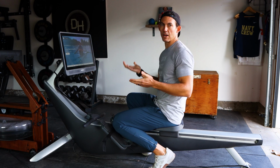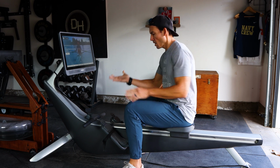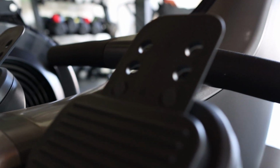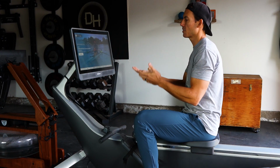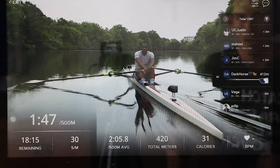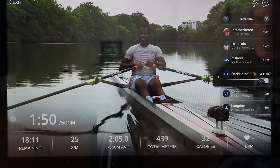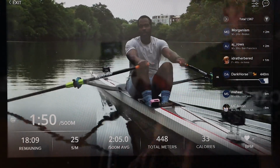So now directly comparing that to the Hydrow. Now, the Hydrow is definitely a big modern piece of art that is attempting to emulate Peloton. Hydrow's trying to be the first Peloton of rowing. And what they do with that is they give you the class experience or the trainer experience. And so you are following a coach who is rowing in a shell on the water. They are talking you through the class.